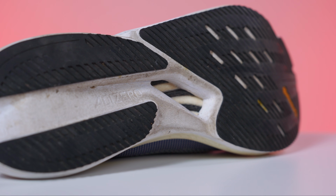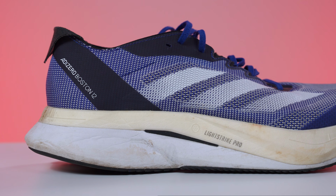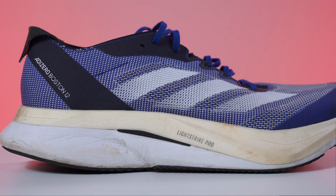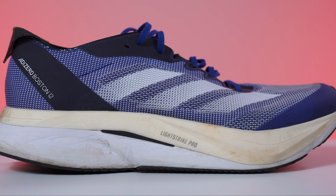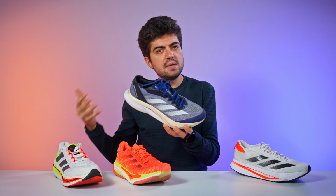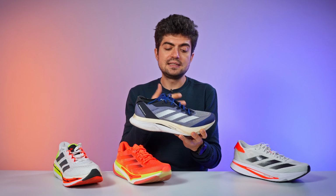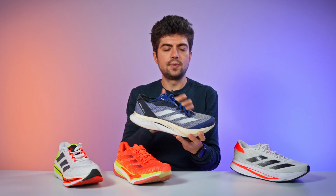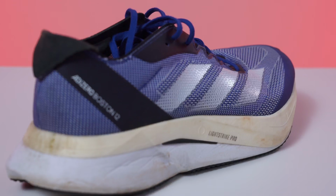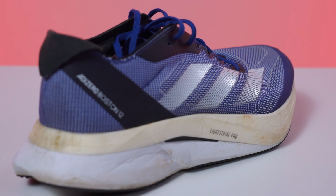This shoe is essentially for you out there who have a bigger rotation of shoes and you want that one shoe that can go for threshold sessions, marathon pace, maybe even intervals, and can do it with a sensation mimicking the Adios Pro 3, or at least a sensation closer to what your race day shoe will provide you. It's the lightest shoe out of all of them here. It's the more responsive, more advanced shoe.